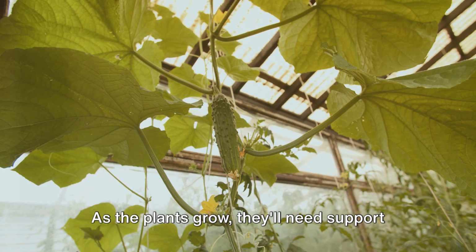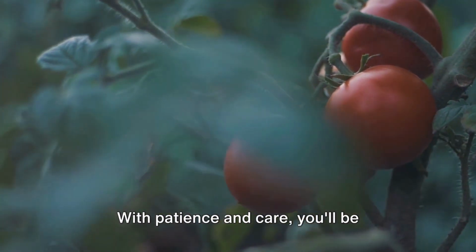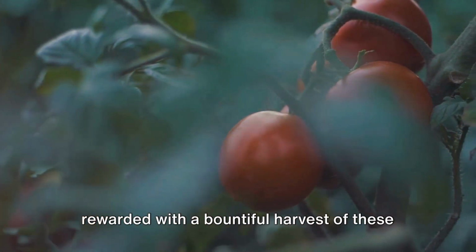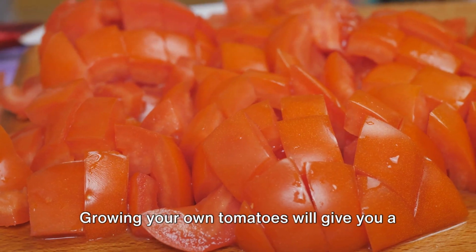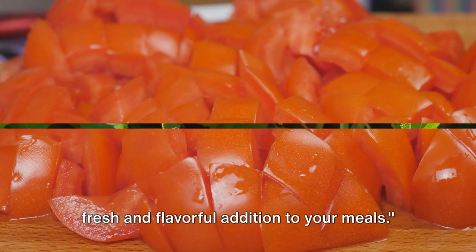As the plants grow, they'll need support from stakes or cages. With patience and care, you'll be rewarded with a bountiful harvest of these juicy red fruits. Growing your own tomatoes will give you a fresh and flavorful addition to your meals.